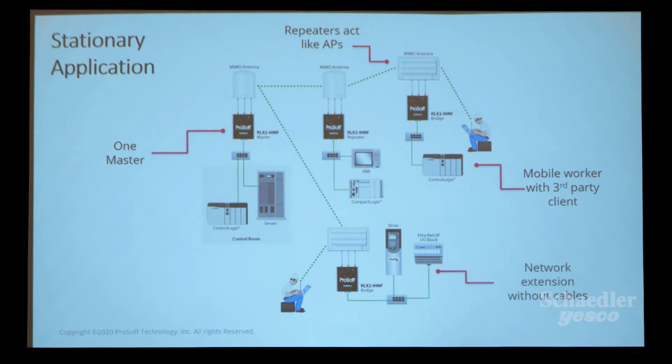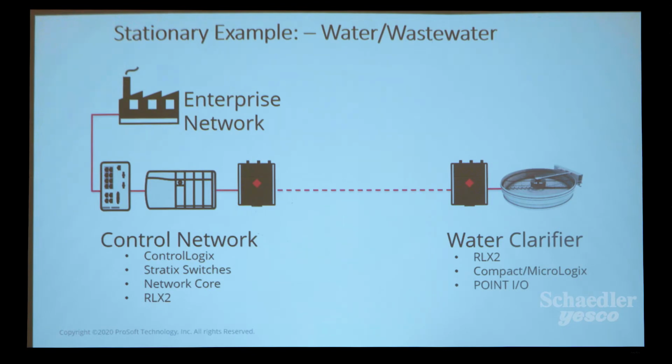Perfect example, I mentioned at the beginning of this about connecting to the edge, water and wastewater, right? You have your enterprise network, you have your control network, and then out somewhere, I call this in plant. It's out there, but it's not too far. Mile, couple of miles, right? Line of sight, you could see it. You can connect now to that device. And you see the pair of radios here connecting the clarifier back to the control network.